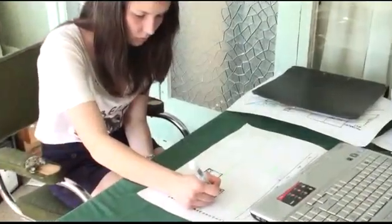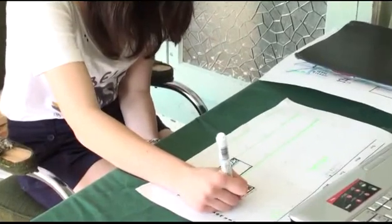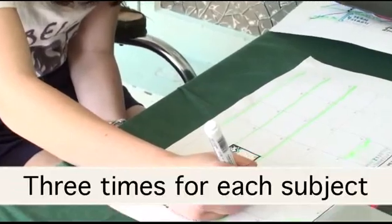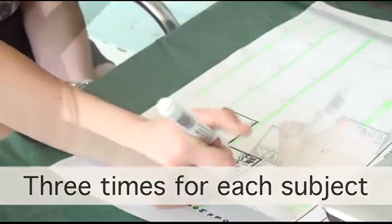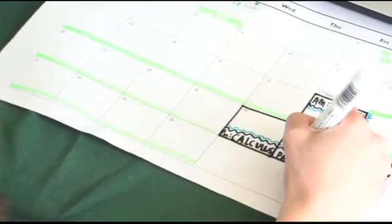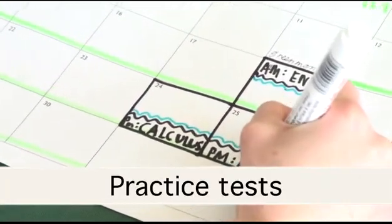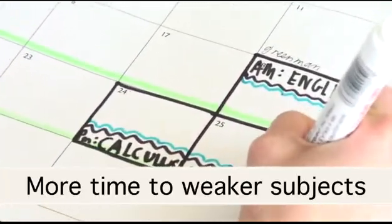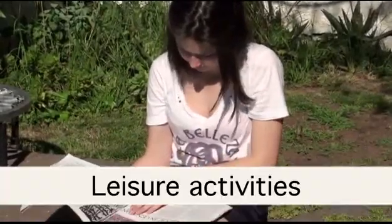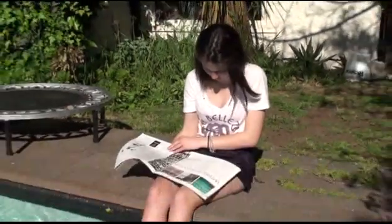As you're drawing closer to your tests or exams, draw a time planning page showing 2 full weeks of days leading up to the events. Schedule a revision at least 3 times for each subject before the test or exam. For example, maths on Monday and Tuesday within 24 hours, and then the following Monday within a week. Include some practice tests if possible, and give more time to weaker subjects. It's also important for your life balance to schedule leisure activities, as well as a treat after the test or exam to motivate and reward yourself for your efforts.